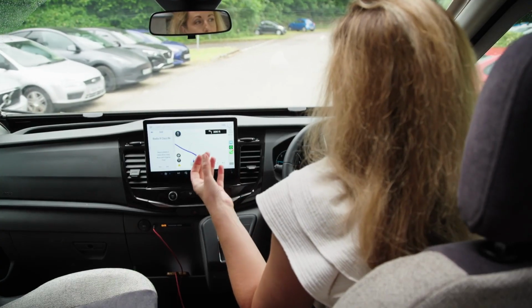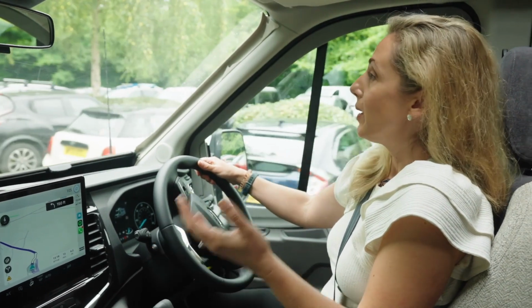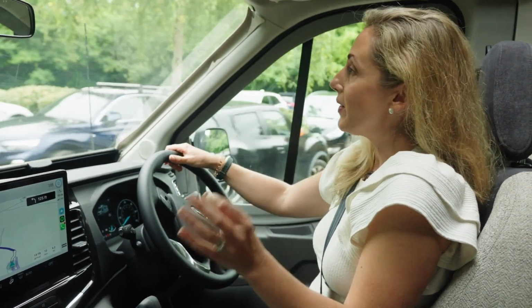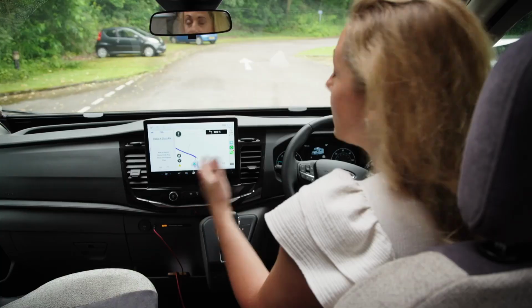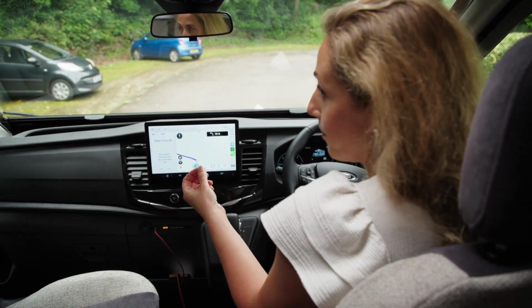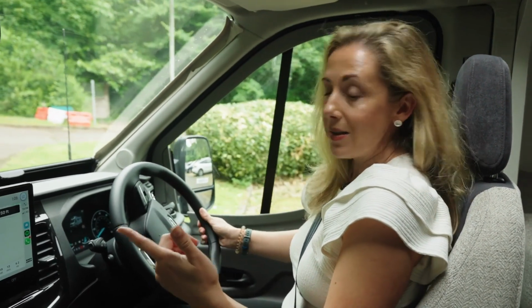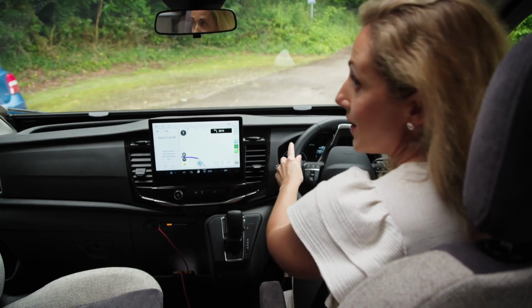It's built on a Ford Transit base. It's got 165 brake horsepower. It's a 2-litre engine, and because the payload is less than 3.5 tons, you can drive any of the Adamo models on a normal UK driving licence. It's got a limiter, it's got cruise control as standard, and it's an automatic gearbox as standard too.